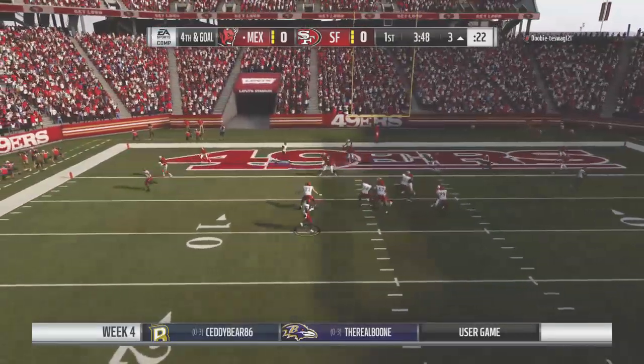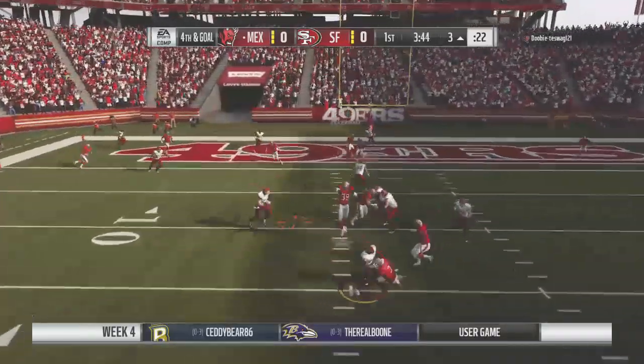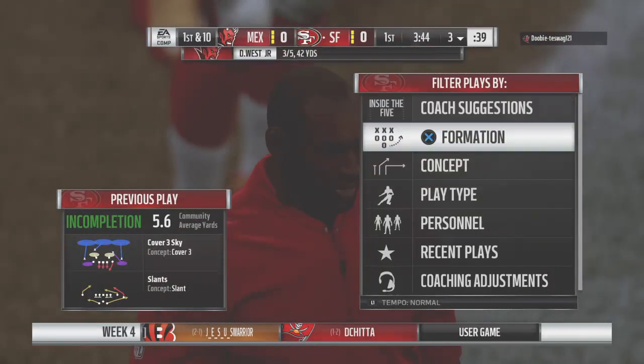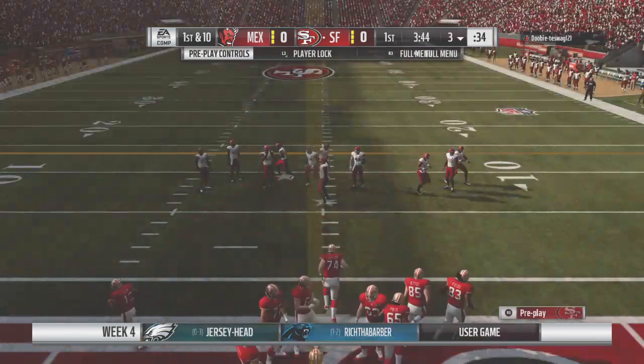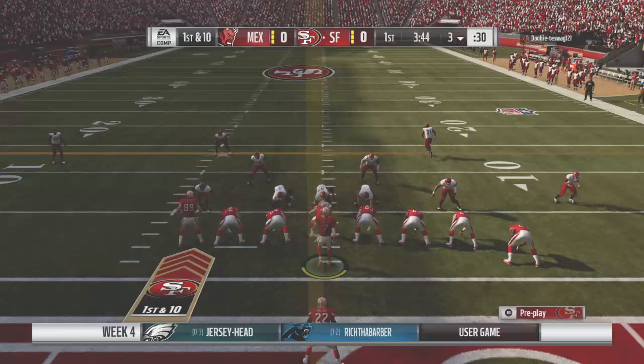Now they'll throw here out of the gun. And they hit him as he throws, as this one's going to go straight down to the turf. Incomplete. They're turned away on 4th and goal. And on the opening drive of the ball game, the defense comes up with a goal line stand. Lucky 56.